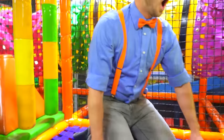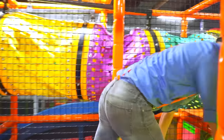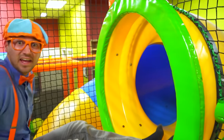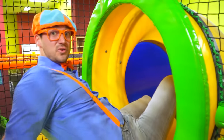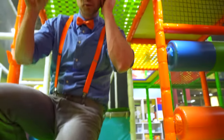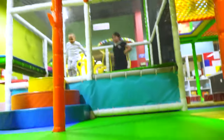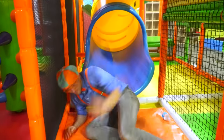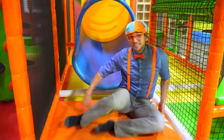Bouncy. Come up here. Look. It's a slide. Okay, I'll go down first and then you follow, okay? Whoa. Oh, yeah, good job. Okay, stay there. I'll do it one more time. Slide's really fun.